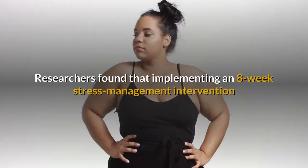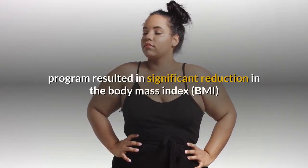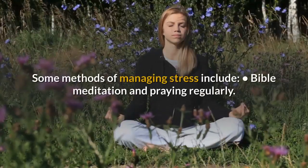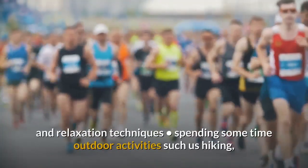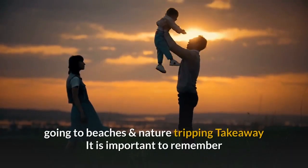Researchers found that implementing an 8-week stress management intervention program resulted in significant reduction in the body mass index (BMI) of overweight and obese children and adolescents. Some methods of managing stress include Bible meditation and praying regularly. Breathing, inhale, exhale, and relaxation techniques. Spending some time on outdoor activities such as hiking, going to beaches and nature tripping.